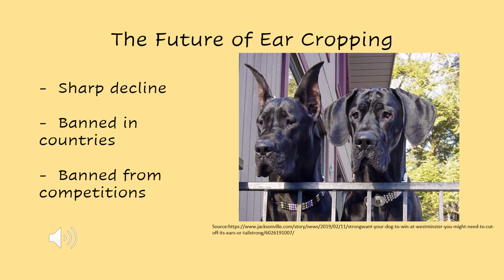This may become the norm in America as well, and that would even further influence people to not get their dogs' ears cropped. So who knows, in 10, 20 years, ear cropping may be completely seen as something from the past.